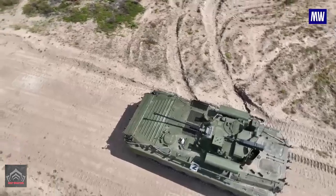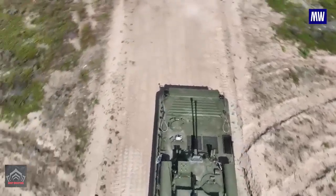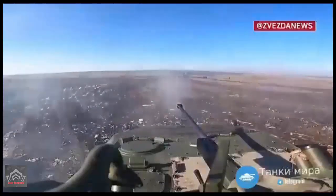As Russian forces press their offensives, the BMP-2's role in breaching defensive lines and providing fire support has drawn renewed attention, particularly as its manufacturer, Rostec, touts significant enhancements that elevate its capabilities.